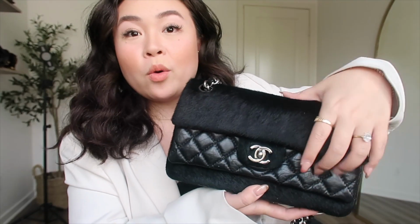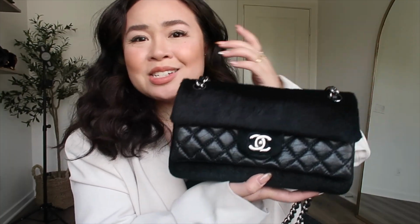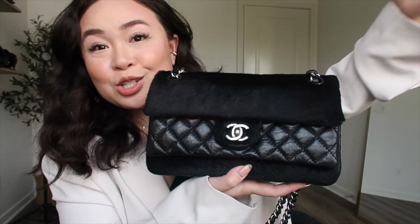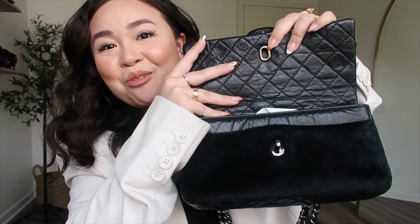I also love the gunmetal hardware too. The chains are so chunky. It makes it a little bit heavier to carry, but I really don't mind. I freaked out when I found out that this was a double flap because it doesn't look like a double flap when it's closed, but when you open it, oh my god, it's so beautiful.